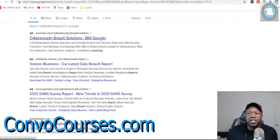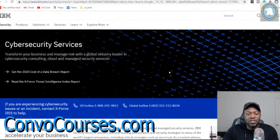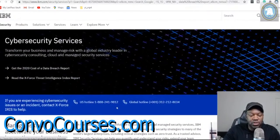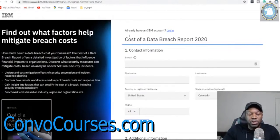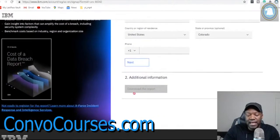What types of breaches for what type of industry, what types of attacks are happening. This is really good information for cyber. This is basically cyber intelligence 101. A lot of these organizations put out these breach reports every year, and they're hoping to become the premier data breach report for the world. What you would do is you just fill this out, right? You fill it out, they'll put you on their newsletter or whatever. Then they'll allow you to download the report.